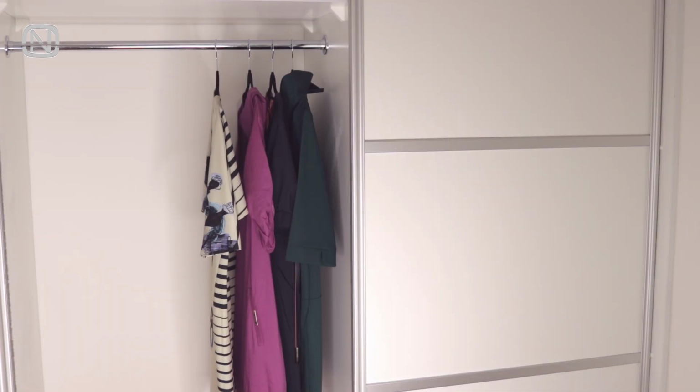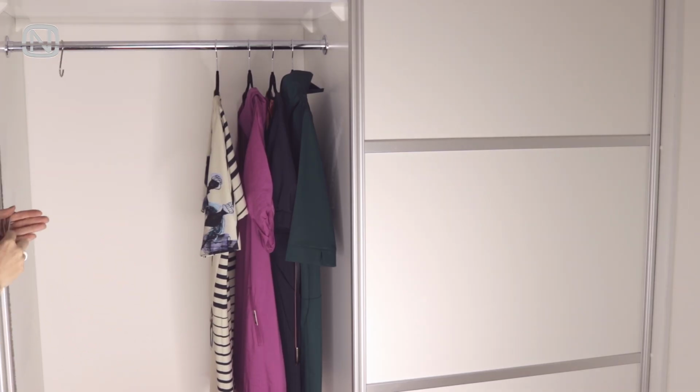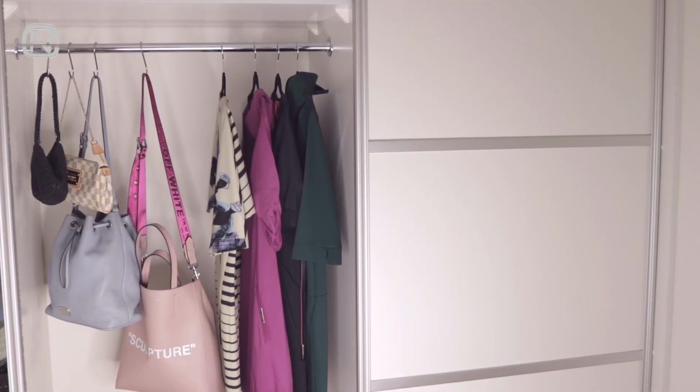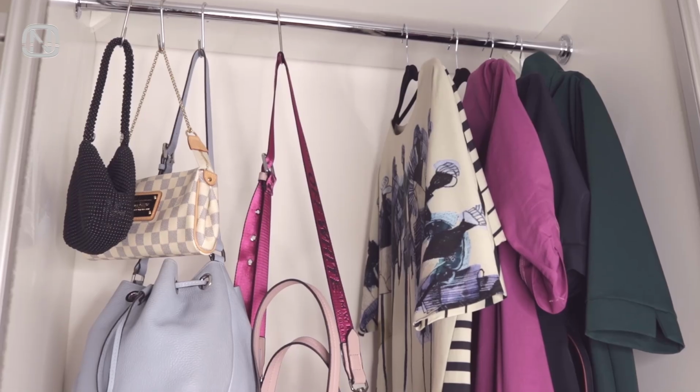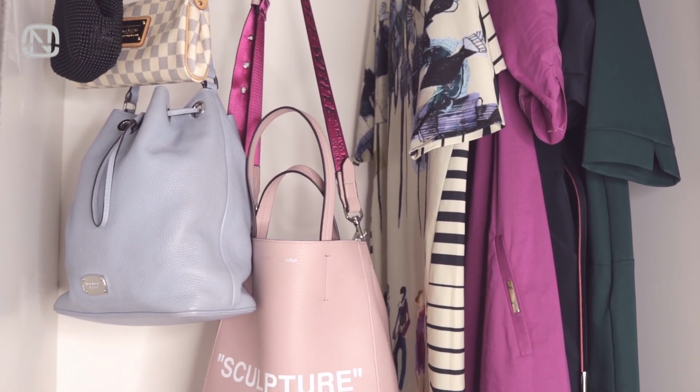Method number 8 is simple and easy. Hang the bags directly on the rail in a closet or a wardrobe using metal hooks like this. If you don't have a lot of handbags and even less space in the closet, this method will help you with organizing purses without extra cost.